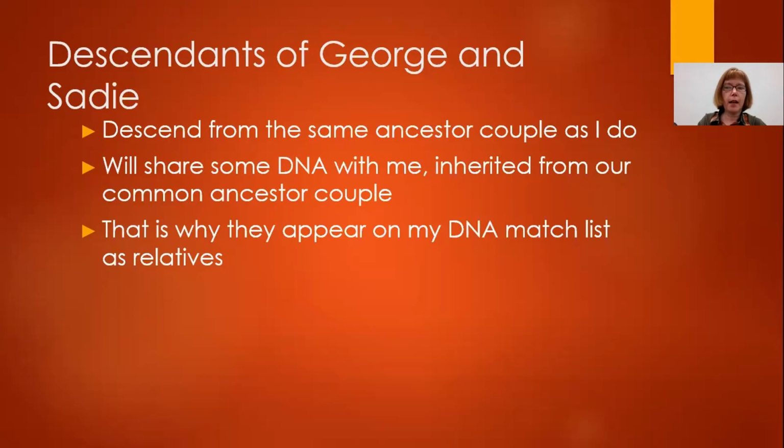So this is an important concept for you to know about when you're looking at your autosomal DNA matches. That's really how you're related to those people, is through a common ancestor couple, and you're trying to find out who that common ancestor couple was.